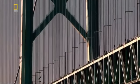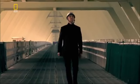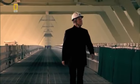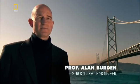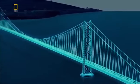However, steel has a major drawback. It rusts. Structural engineer Professor Alan Burden knows this bridge's vulnerabilities. Typhoons pass through each year, and the marine environment makes corrosion a major issue for the whole structure.